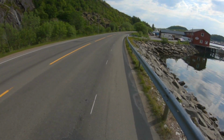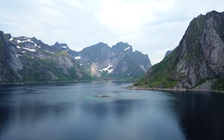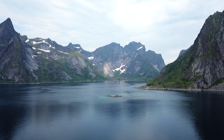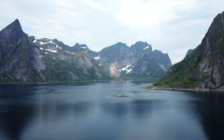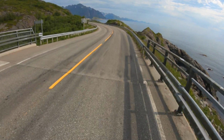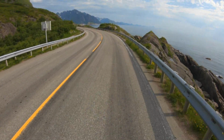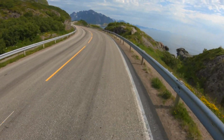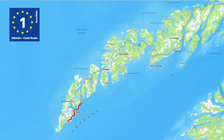When you get a first glimpse of the Lofoten Islands, you expect it to be very challenging to experience on a bike, with all the mountains popping out of the sea. But in reality, it's actually the total opposite. There are hardly any major climbs to do if you follow the Eurovelo 1. The Atlantic coast route follows the outline of the islands. And this is a good thing in many ways.